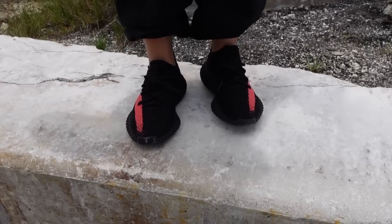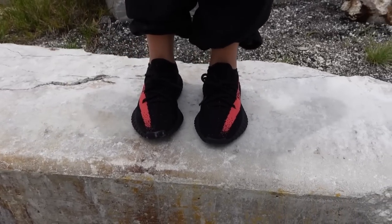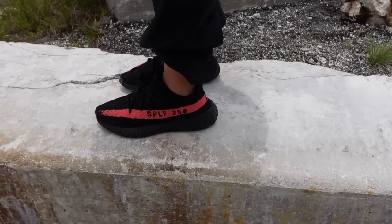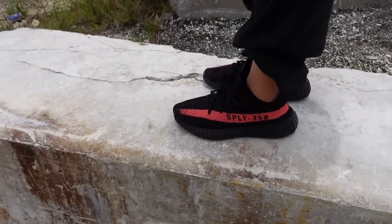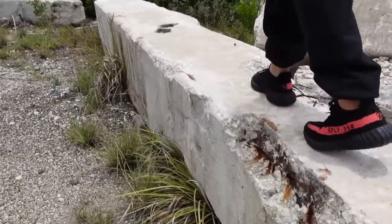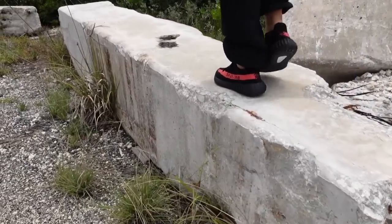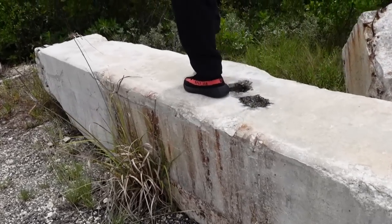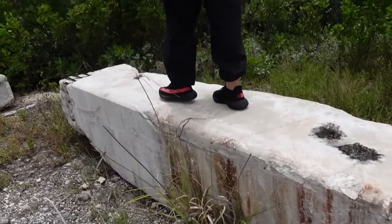So what makes the 350 V2 Red Stripe so important? You got to really take it back to 2016 to understand when this pair released. Yeezys weren't dropping a lot. Colors were scarce, pairs were limited. It was just a whole different game when you compare to how things are going now in 2022. This pair originally dropped on Black Friday of 2016. It released alongside 3 other colorways.